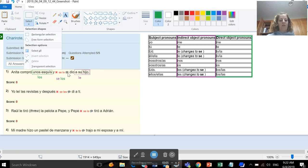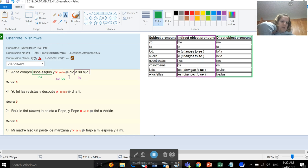And you'll notice this little callout box. If you look at your attempts, if you look at the callout box, it'll tell you the right answer or give you some other suggestions as to how to get it. So the answer should not be se lo, but se los, because esquís is plural. So that's what really should go here. Y se los dio a su hijo.